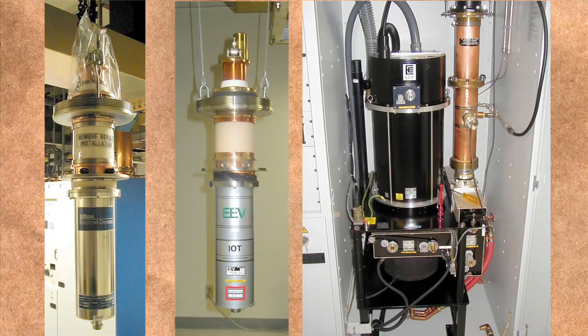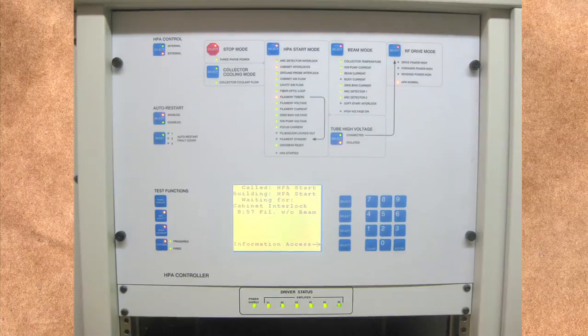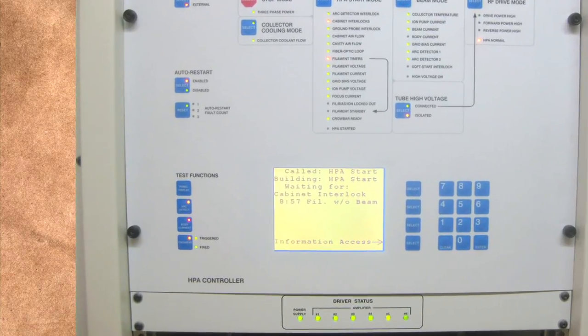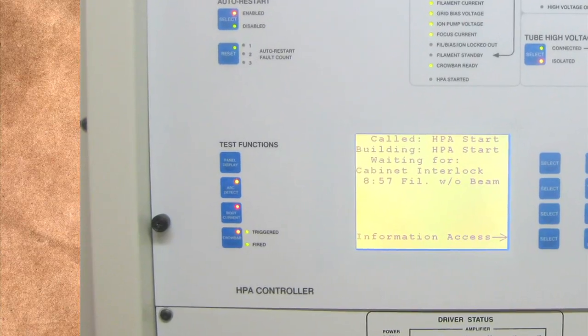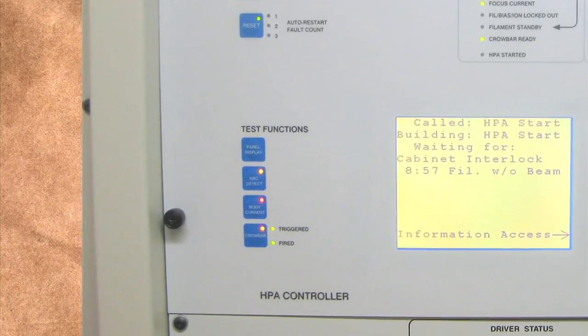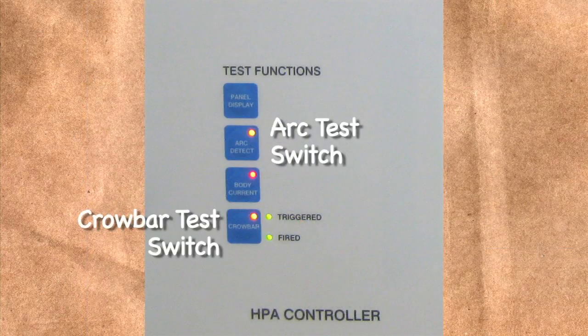Since the IoT is the most expensive component of the transmitter, it's important to protect it from damage. IoTs can cost anywhere from $20,000 to $40,000. Because protecting the IoT is so important, testing the crowbar circuit is vital. Many transmitters incorporate a switch that simulates an arc to test the crowbar circuit, but that does not actually test how fast the thyratron works, which is essential.